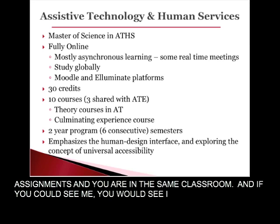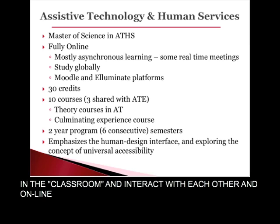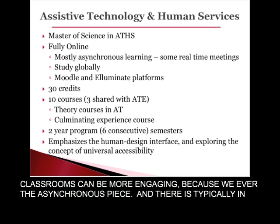And if you could see me, you would see I would be making that little mark with my fingers that puts classroom in quotes. But you meet in the same Moodle classroom and interact and engage with one another regularly. And in fact, you will find that online classes, if you haven't learned this already, can be more engaging because we have that asynchronous piece.